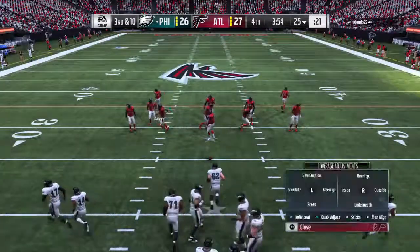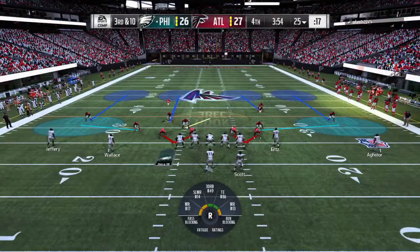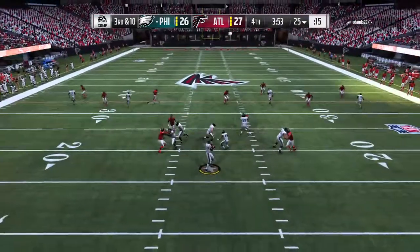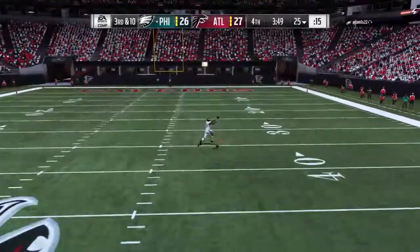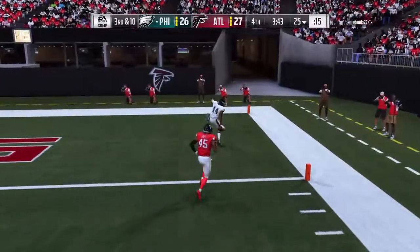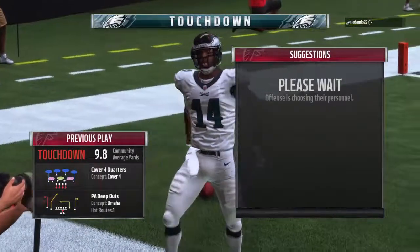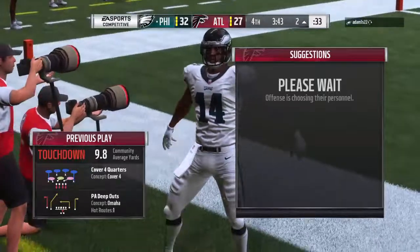Big play coming up. Here's 3rd and 10. I would expect to see some pressure here. And the blitz does come. He's going to let this go deep. Wow. Touchdown, Philadelphia. Mike Wallace, 75 yards. And the Eagles have moved down in front.